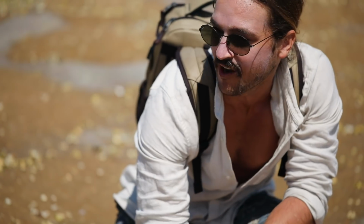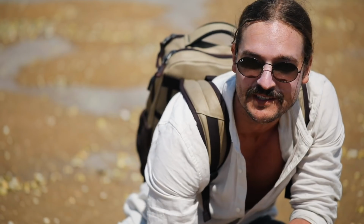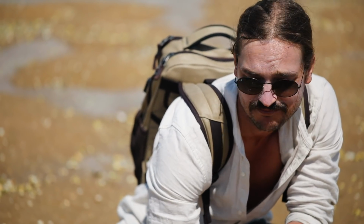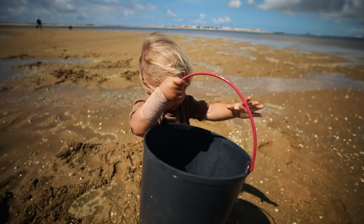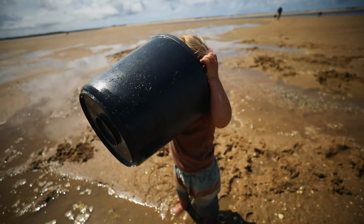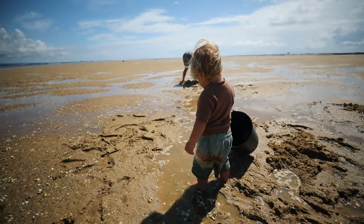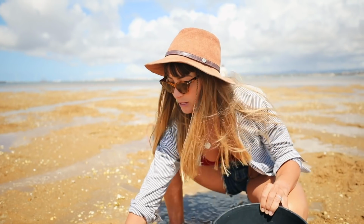Yeah, good job. Per tide, Andre found out from some of these guys over here that they can get up to 20 kilos, which is a lot. I think we're going to get about 100 grams, maybe. Oh, big one.